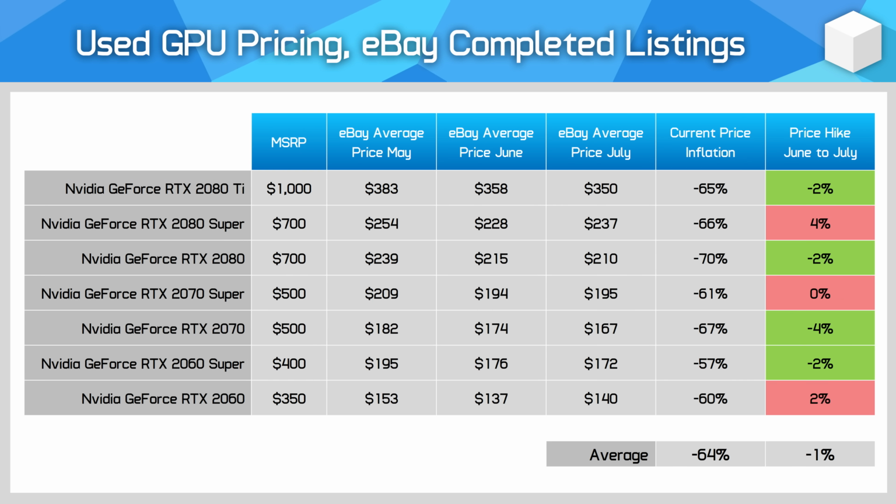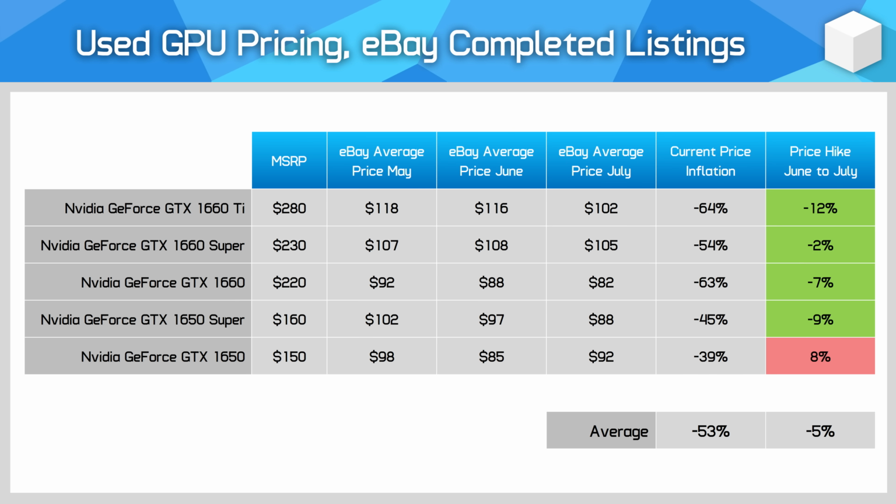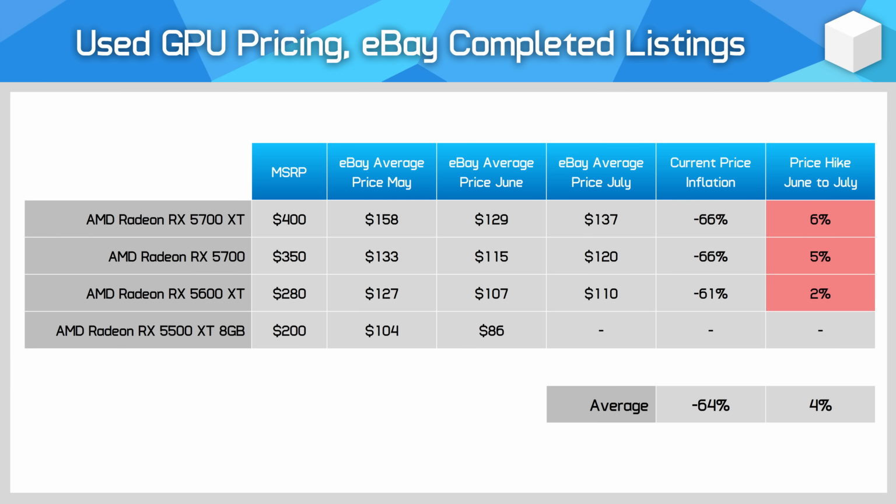As for older models, no real pricing movement for the RTX 20 series, though it is interesting to note the RTX 2080 Ti continues to be worth around 20% more used compared to the RTX 3070, which has similar performance. The GTX 16 series has become slightly cheaper with plentiful supply. Then we have the RX 5000 series, which has become slightly more expensive, perhaps due to these cards being ludicrously cheap in prior months considering the performance they offer. So there we have it for GPU pricing in July of 2023.